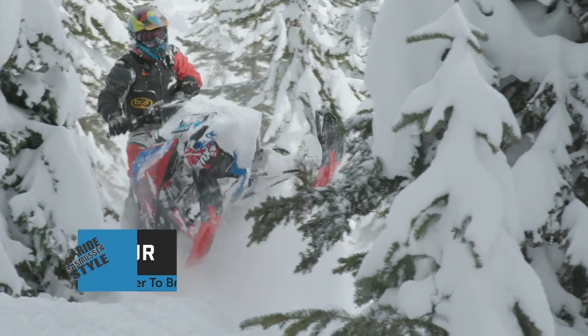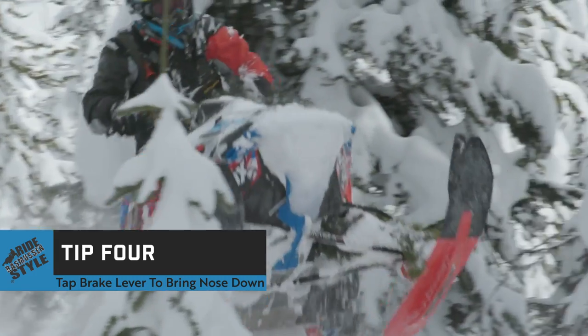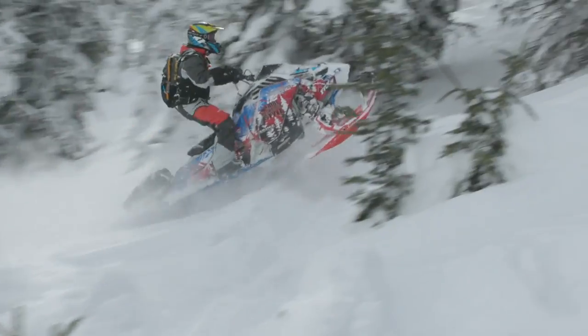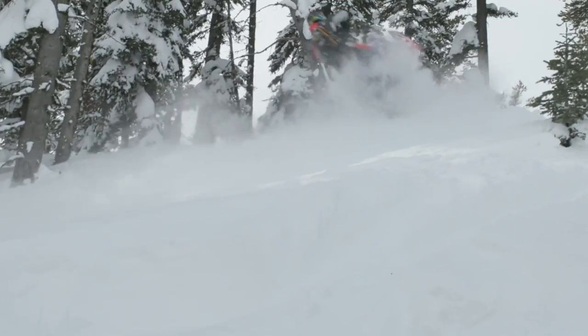The opposite is also true. If you use the brake and quickly slow the track, the front end will come down. For example, going over a bump or rise in the terrain while ascending a slope. This is great for keeping the track on the snow where it has the most surface area and gets the most traction.